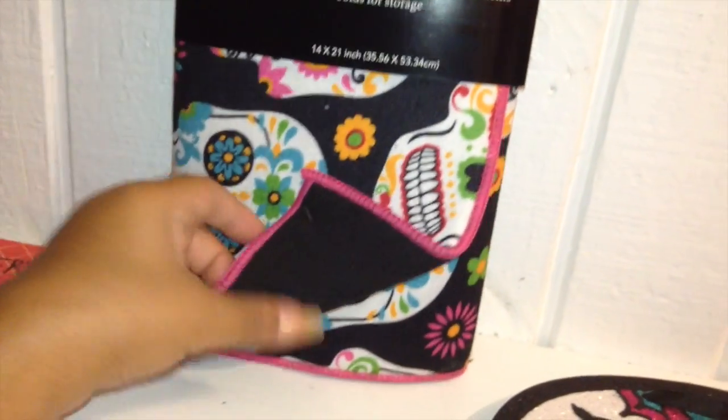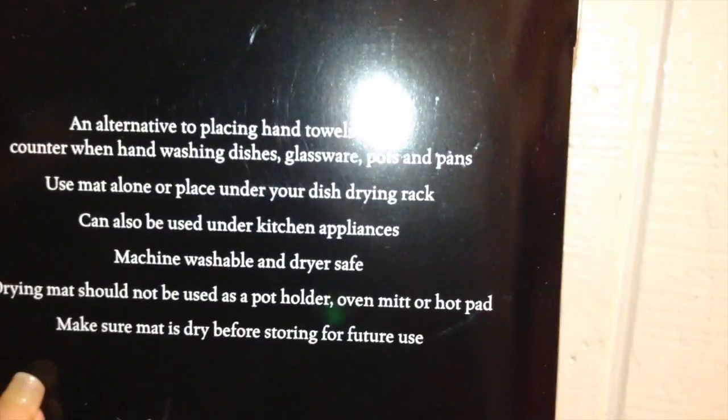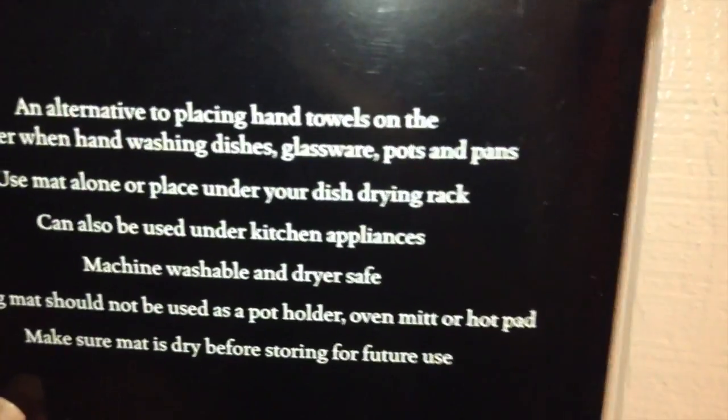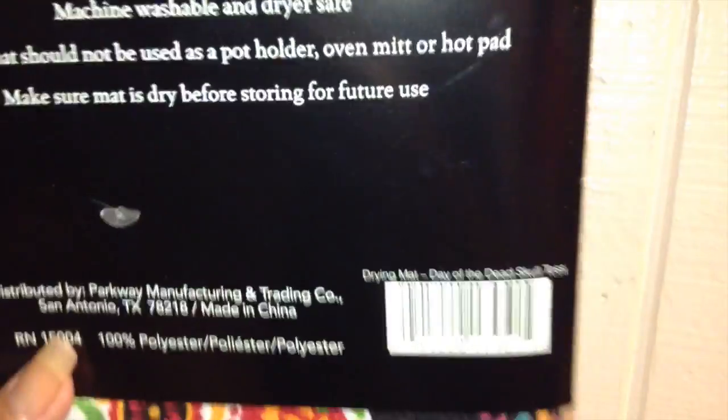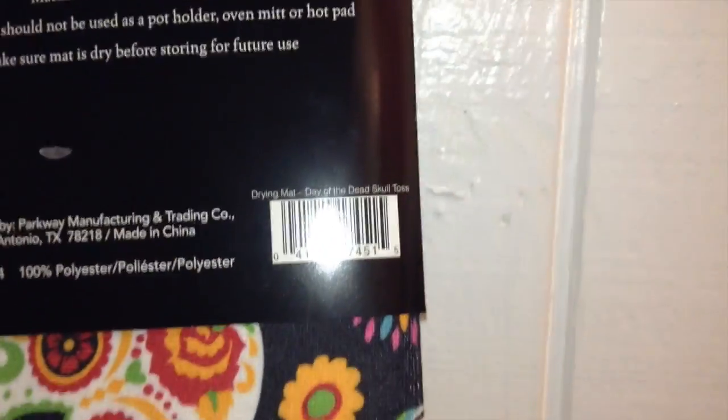I picked up this Cocina Ware reversible drying mat, and it has really nice sugar skulls on it. It's nice and thick and foamy, sort of, and it's an alternative to the hand towels on the counter. Basically you put it under your dish drying rack so that it soaks up all the water if you have it on your countertop. But I didn't get it for that. I just got it for decoration again, because that's how obsessed I am with anything and everything Day of the Dead. I just thought it was adorable when I saw it.